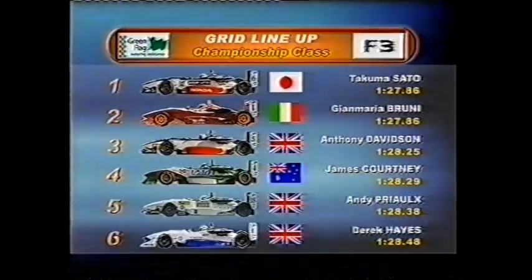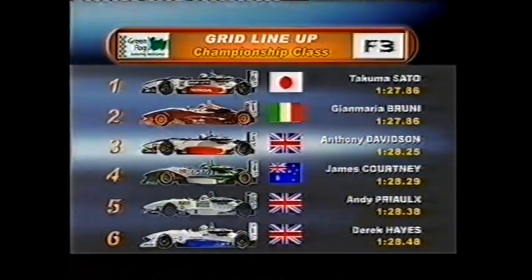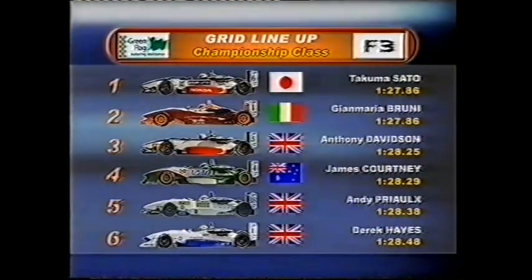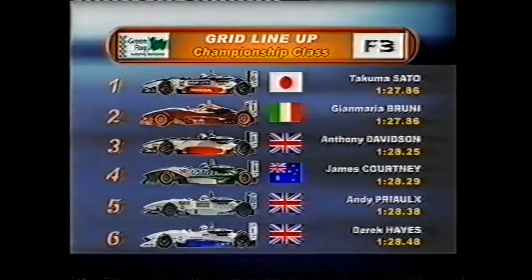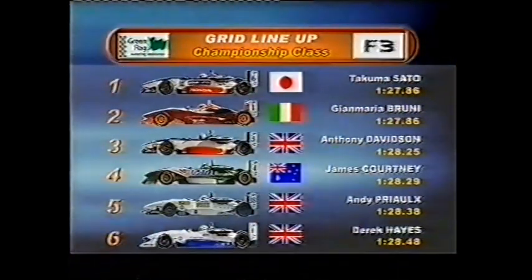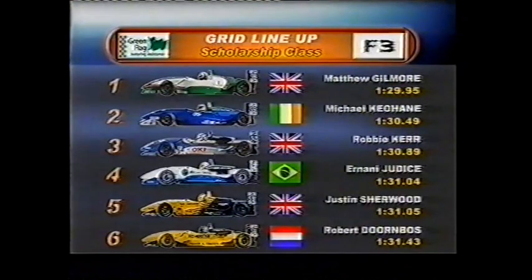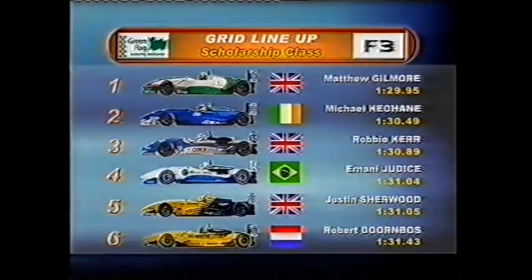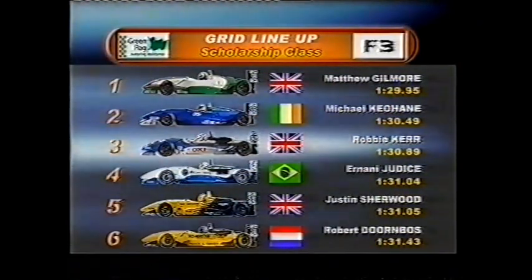Final pole position of the year in the championship class for Takuma Sato, but by just 2/1000ths of a second over Jimmy Bruni. Row 2 sees Anthony Davidson line up with James Courtney. Wet weather specialist Andy Priaulx qualifying 5th ahead of Hayes. In the scholarship battle, Matt Gilmore keeps his title hopes alive ahead of Keohan and Kerr, with Anani Judis, Justin Sherwood and Robert Doornbos in the top 6.